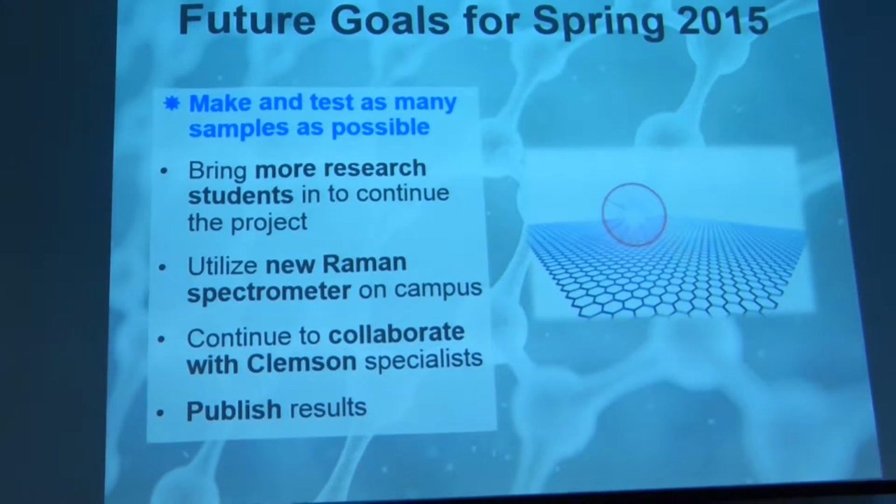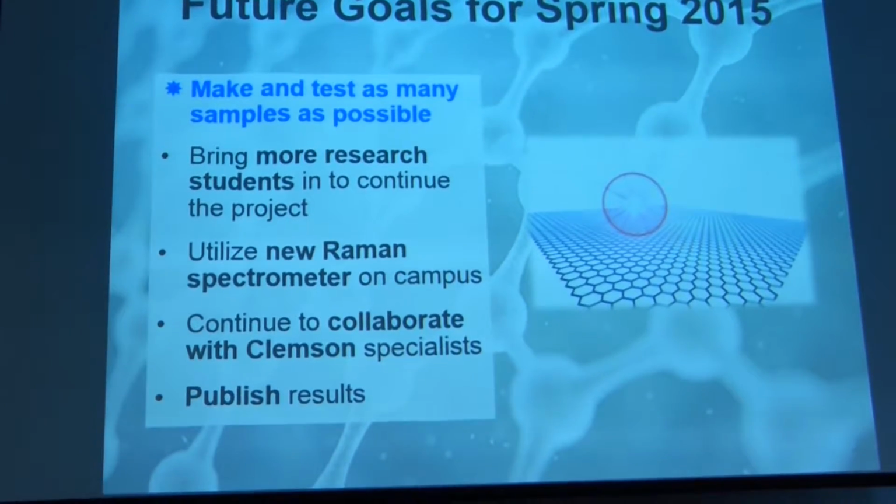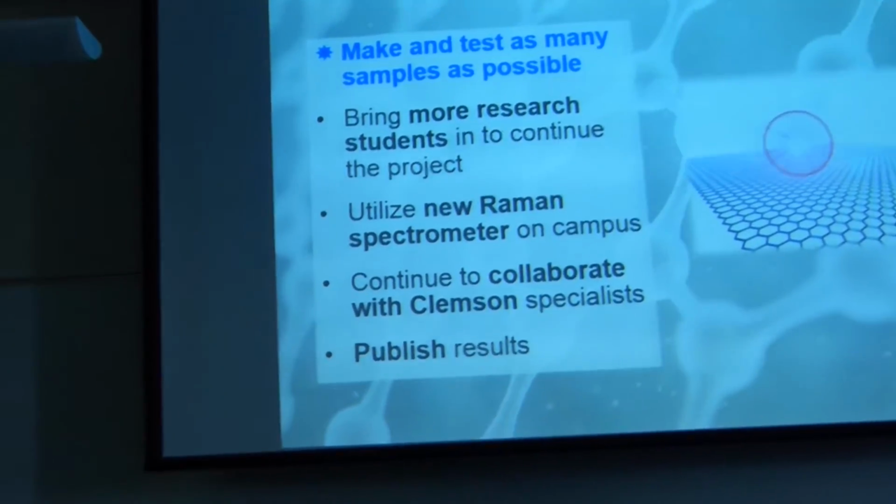We also want to bring research students in to continue this project after we're gone. Ashlyn and I graduate next semester, and we think that this is a really cool project that potentially has a lot of use for several research students to come on board. We would like to have people do more of the theoretical side and the Raman side, and just make this a big opportunity for UNCA physics in general.